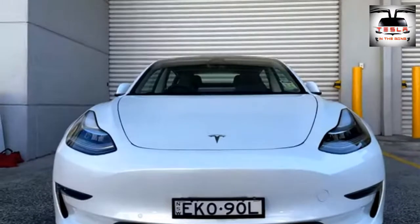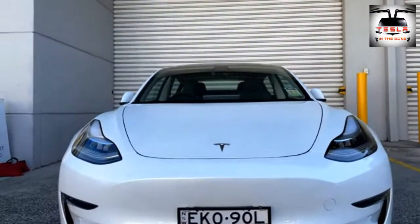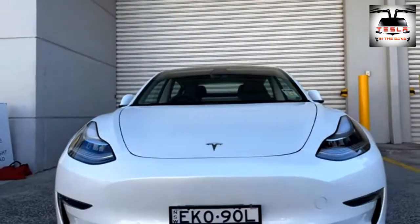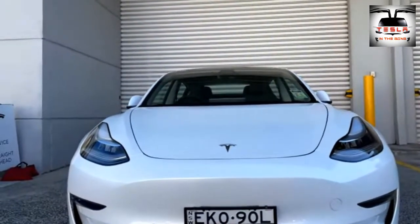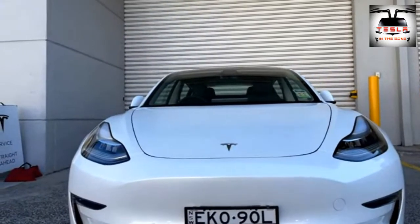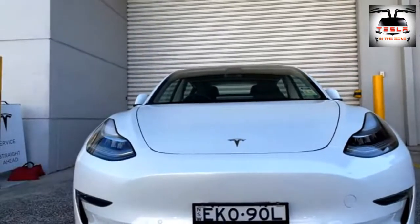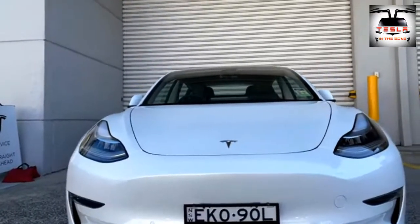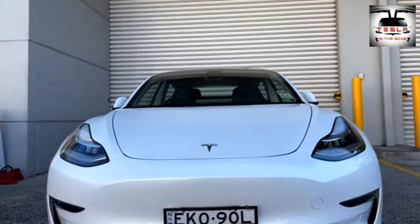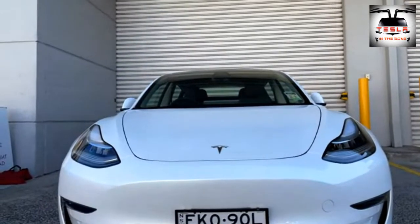Model 3 long range 2021 refreshed version. As you all know, Tesla does not do model years, but this 2021 version is quite special because there have been a lot of cosmetic and internal improvements as well. Inside the hood, the heat pump has changed. We'll test that out at a later date, but let's look at all the cosmetic changes. We're going to do this review in two parts: external first, and then internal after that.